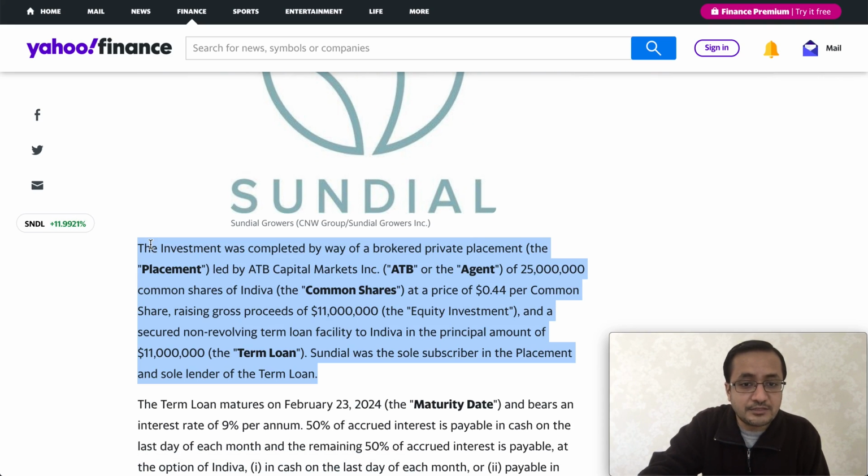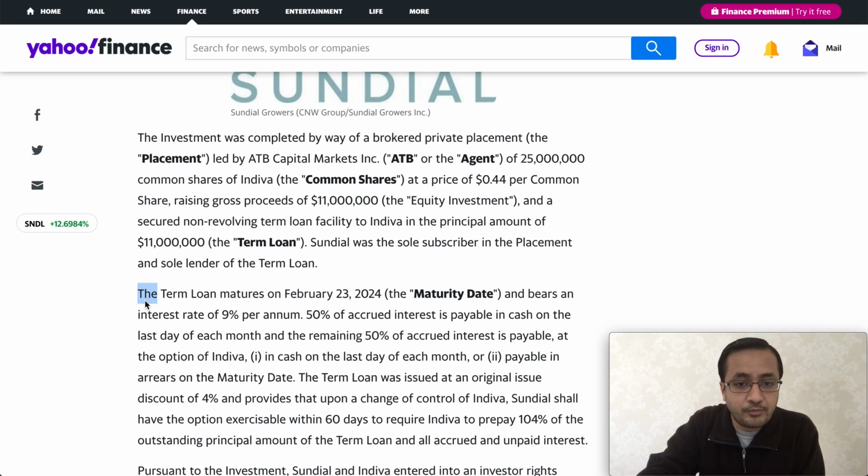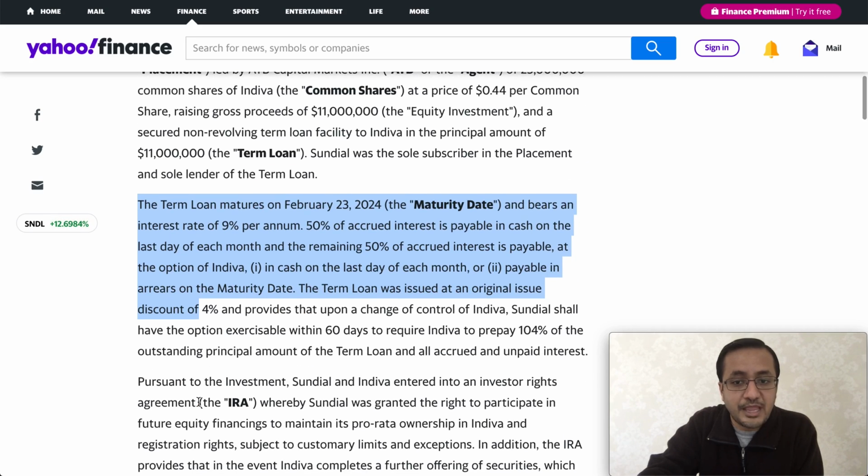And what this means in terms of the investment is it is completed with the 25 million common shares of NVIDIA at a price of 44 cents per common share, raising the gross proceeds of $11 million of equity investments, and a secured non-revolving term loan facilitated to NVIDIA in the principal amount of $11 million. Now, this term loan matures on February 23rd, 2024. At 9% per annum, 50% of the accrued interest is payable in cash on the last day of each month, and the remaining 50% of accrued interest is payable at the option in cash on the last day of each month. The second portion is payable on the maturity date, and the term loan was issued at an original discount of 4%.